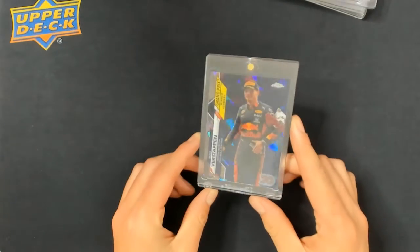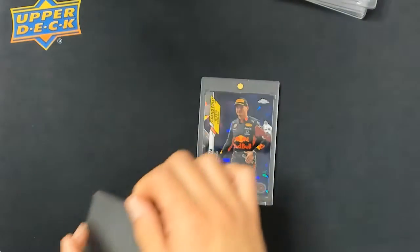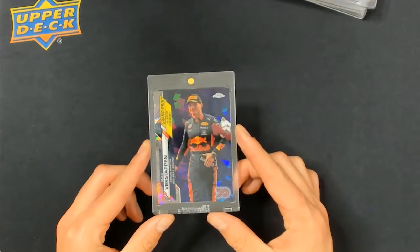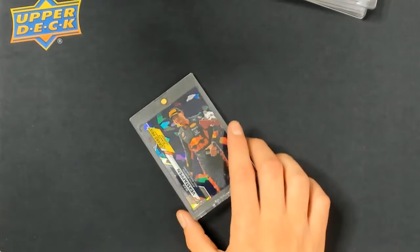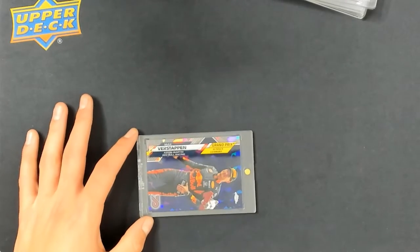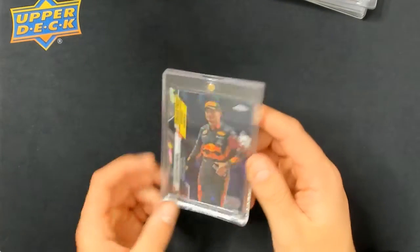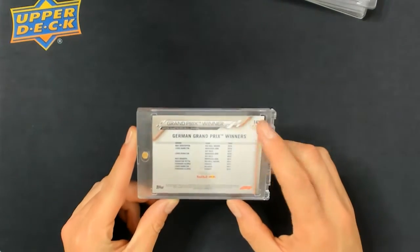This is from 2020 Topps Chrome Formula 1 70th Anniversary Edition. So this is going to be the black refractor. This is one of my favorite sets because you don't get to see this a lot in football or basketball or baseball anymore. Sapphire is beautiful. So the cool thing about this one is it's a Grand Prix winner in Germany, if you see that right there. Max Verstappen races for Red Bull Racing. They won the Constructors' Championship this past year. What's cool about this one is it's also numbered 7 out of 70.